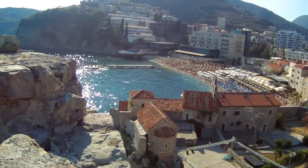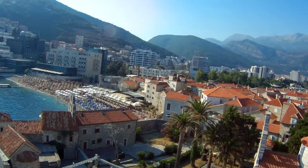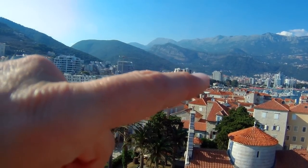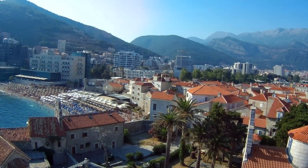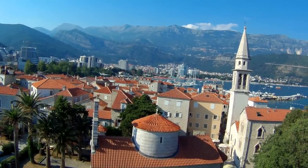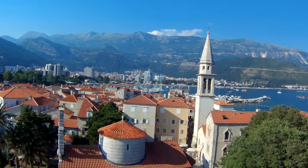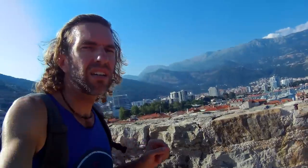And this puts things in perspective. Where I'm staying is straight back in there. Just a 15-minute walk from here or so. Croatia is not very far up the coast that way. I came down from there a couple of days ago.